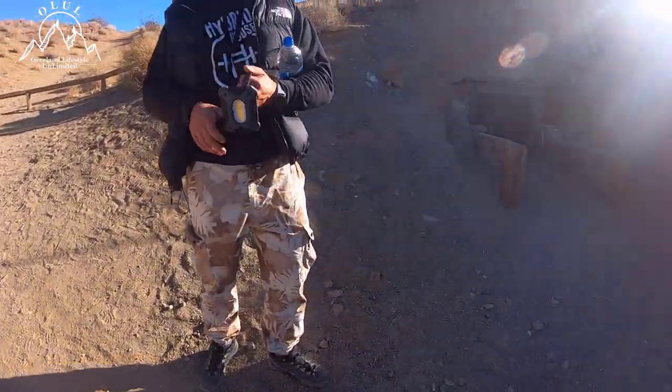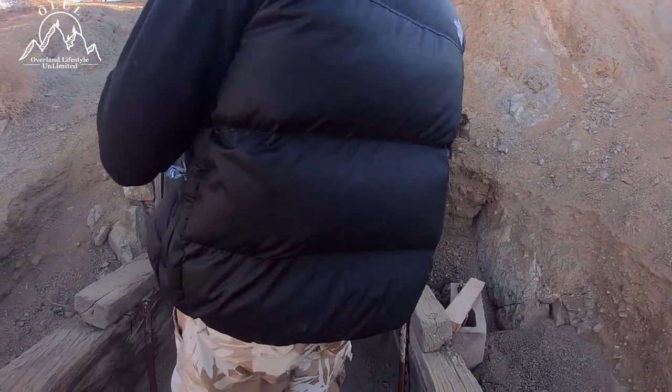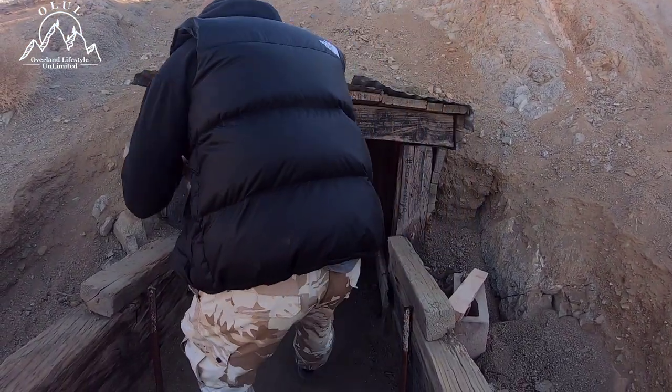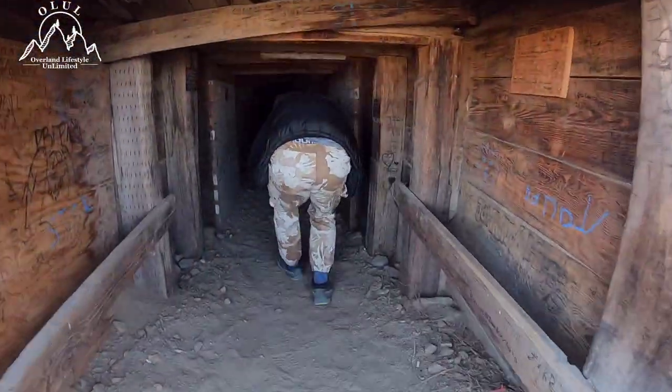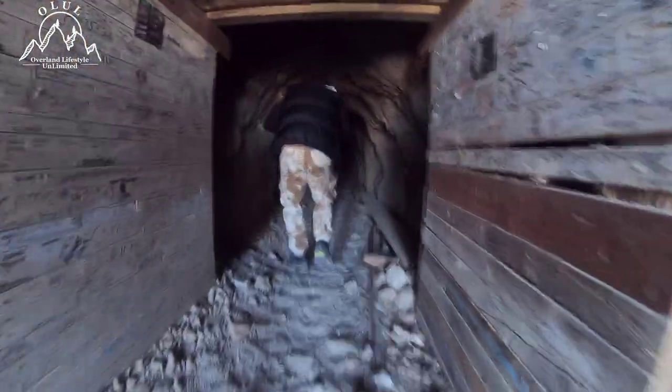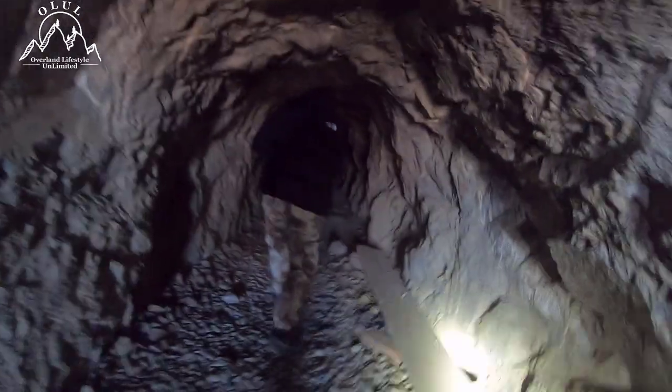Back in the 1900s, a young man named William Henry Schmidt was diagnosed with tuberculosis. William was originally from Rhode Island, then he moved to California after he was told by his doctor that the dry air here might be better for him. He started digging this tunnel in 1906.